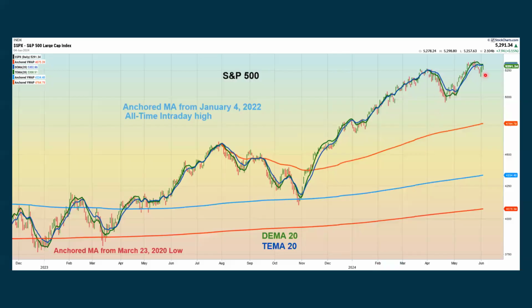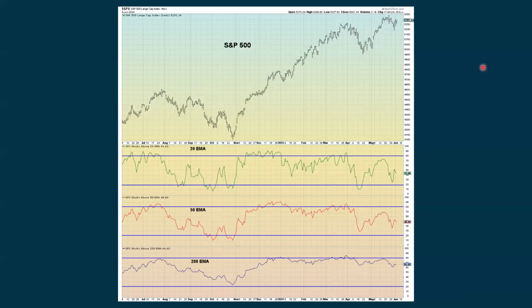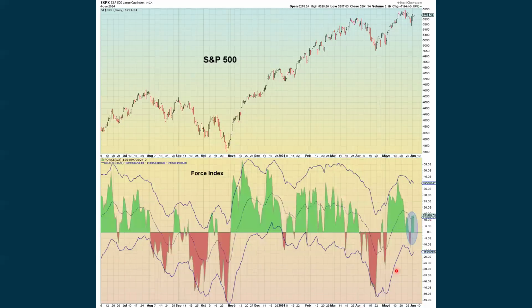We're still below our double and triple exponential moving averages based on 20 periods. It would be more positive if we could get above that. These may be acting as overhead resistance. We're ticking down, even though we had an up day with the S&P, we're going down with the 20, 50, and we're pretty much flat with the 200 period moving average study.